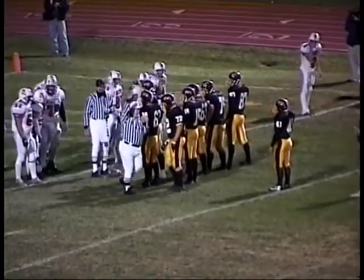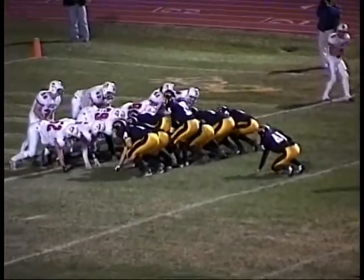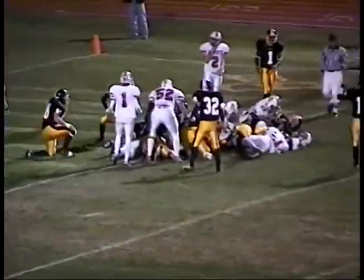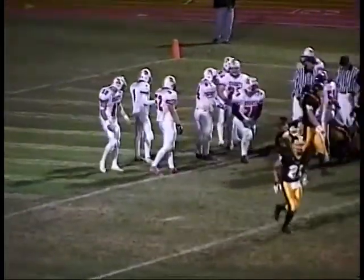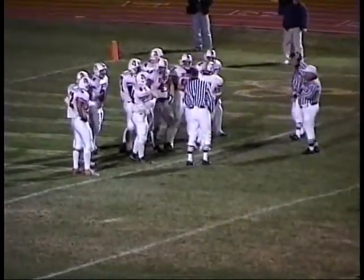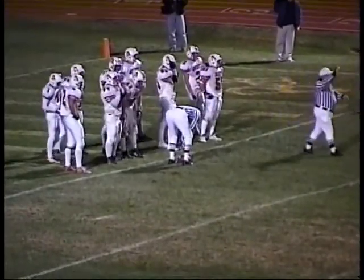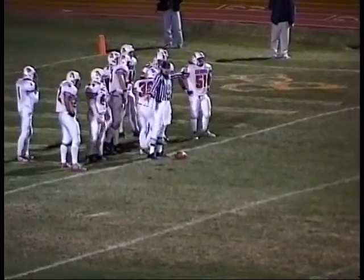Our score after 1 quarter, Bettendorf 3, Assumption 0, but the Bulldogs are at the 1-yard line to start the second quarter. As the Knights defense breaks out of the huddle, Assumption will stay in the I formation, a 2-receiver set with Rizzo and Jackson in the backfield. Ryan Fick under center as the referees start the play clock. Tight formation for the Bulldogs. Rizzo up the middle and not into the end zone.